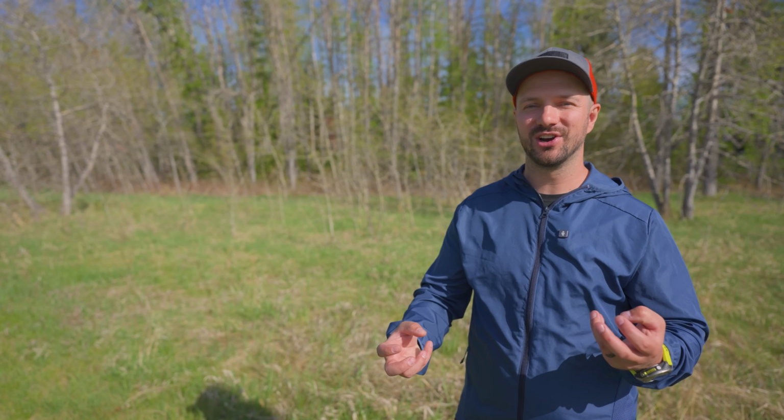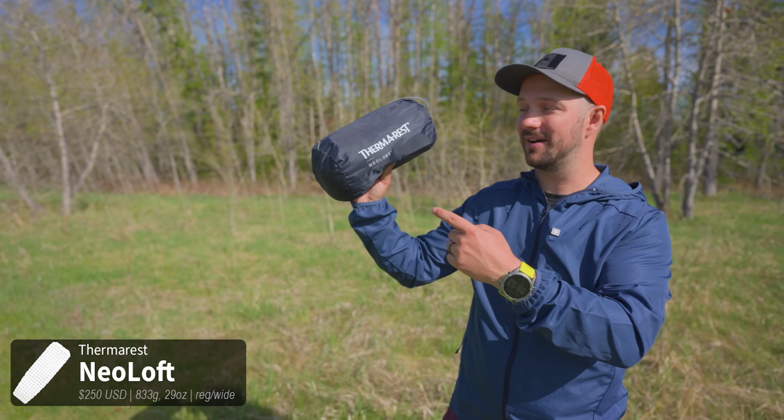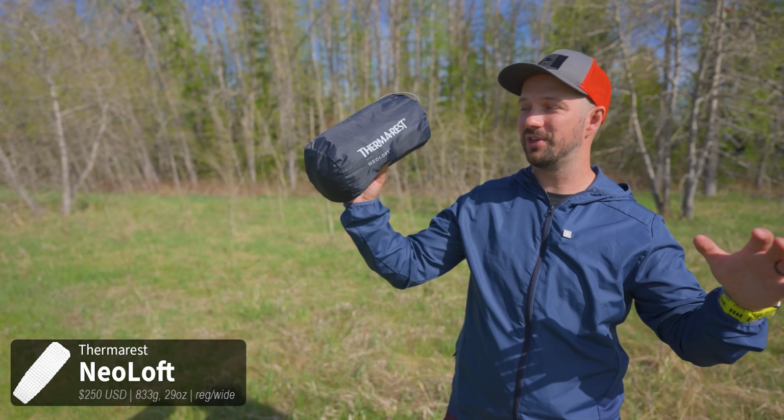Then we have a new category that I'm introducing into some of my awards for this year, and it's the most innovative award. For this category, the priority was a pad doing something outside the box, trying something new, and just generally being innovative. And the winner is the Thermarest Neoloft. Thermarest did a bunch of really cool new things with this pad.